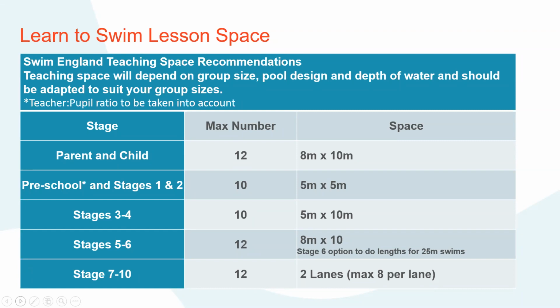Obviously as well, it depends on the width of the lane. So it's worthwhile noting that standard width lane is about 2.5 meters, and that's what the next slides are based on. However, your lane width might be quite narrow. There's a pool just down the road from me. It's a 4-lane pool. It's quite an old school pool where they've just recently put a roof on it, and those lanes are quite narrow. So you will need to think about the actual lane space.